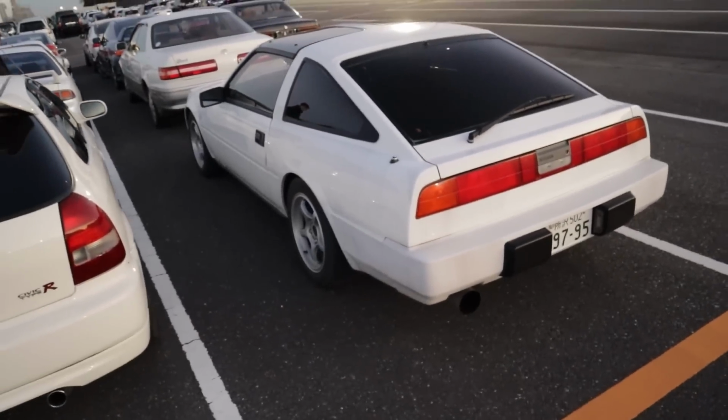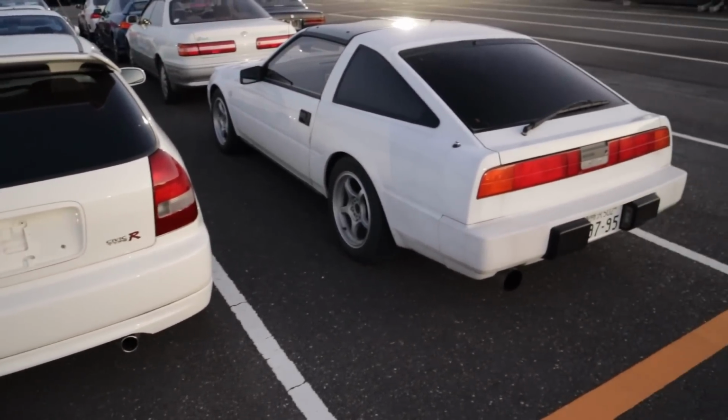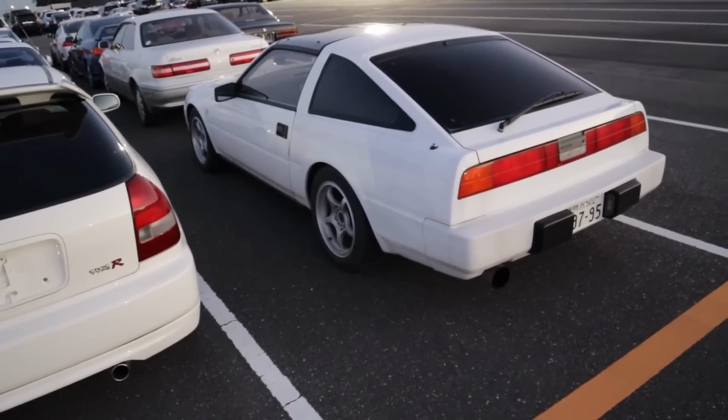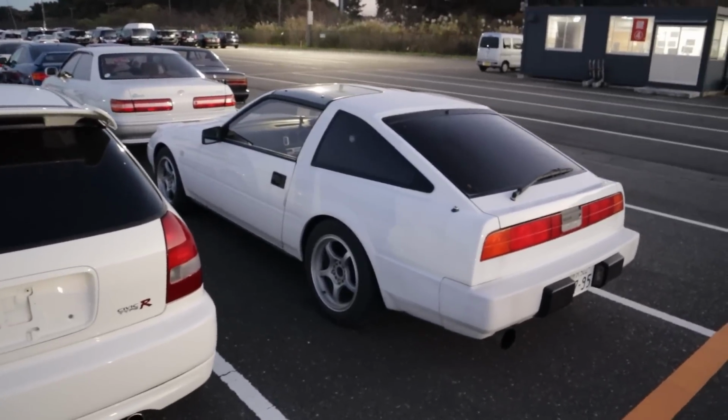VG30 powered ones. That was it. Brain's a little bit slow today. The RGD wheels are nice as well from Advan, but 200 ZRs have a special place in my heart. You can get some really cool old body kits for these that make them look so cool. A nice Targa Top too is kind of a bonus.